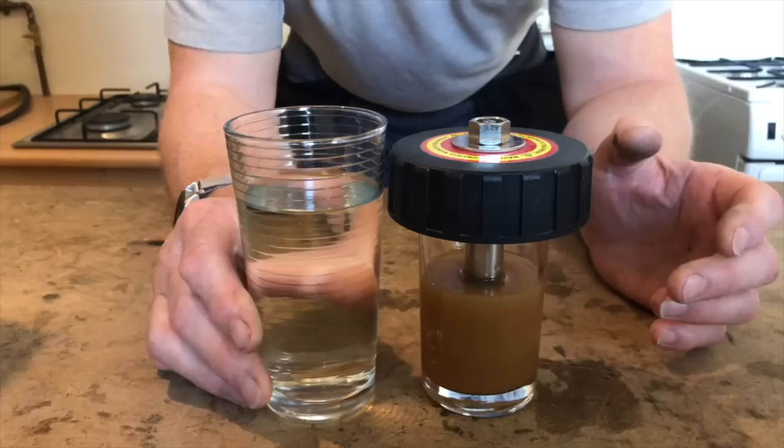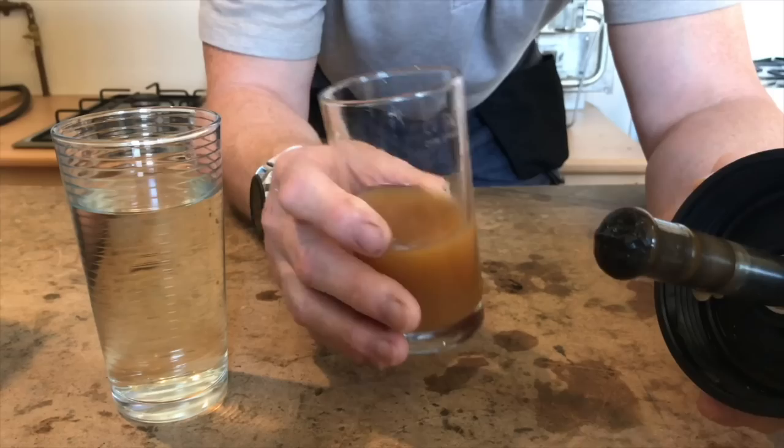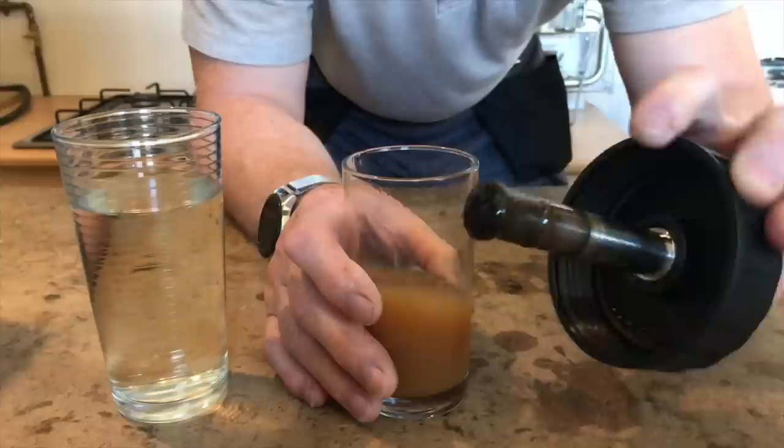Now you can see it's taken a lot of that magnetite out of the water. It's still left it an orangey colour, but that's literally after a few seconds, that's how much it's taken out. Would you have thought there was that much in that little glass of water? So that just proves how brilliant these are and how needed they are on central heating systems.